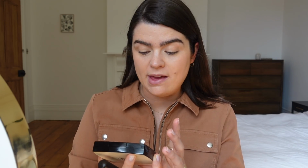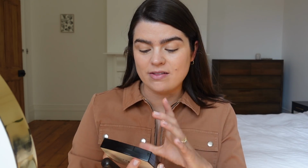For bronzer, I've been using this one from Chanel. It's their Le Beige, and it's in the shade Sunshine Light.